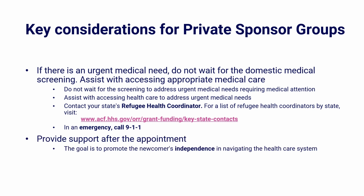Ask the newcomer if they would like assistance with scheduling any follow-up appointments, or inquire if there is a clinic social worker or care coordinator who can help them navigate their care and provide extra support. You should work with the refugee newcomer and the healthcare provider to make sure that all communication is happening directly with the refugee. Remember, the goal is to promote the newcomer's independence in navigating the healthcare system.